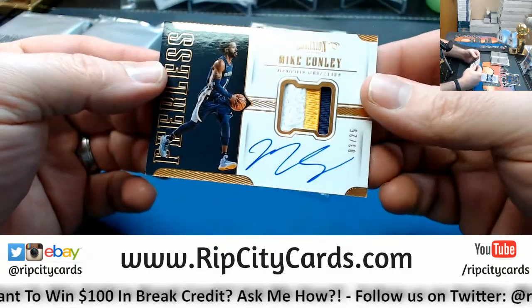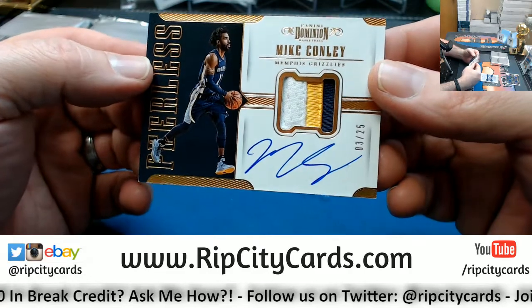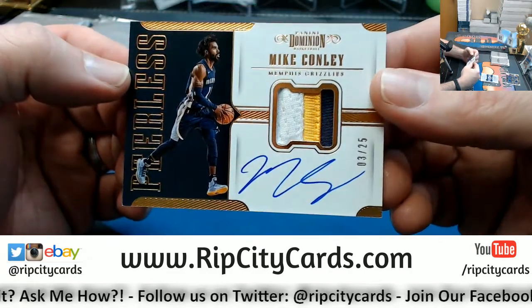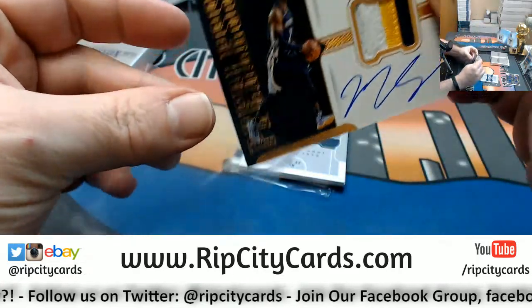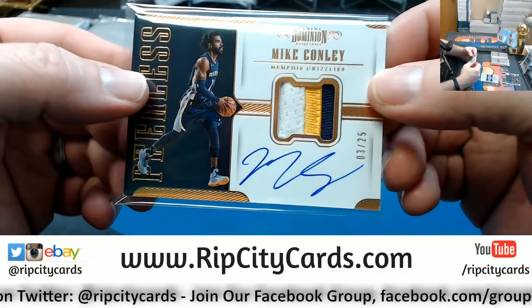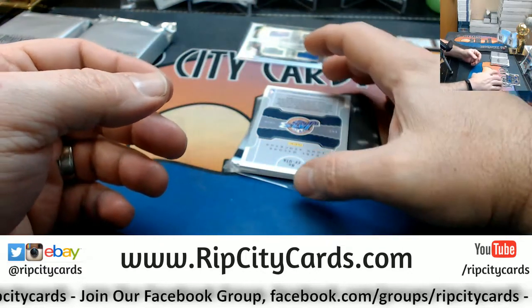Got a Mike Conley autograph. Nice one, 3 out of 25 for the Grizzlies. 3 color on card, patch autograph. Nice looking little bit of action. Dude, this stuff is pretty. If nothing else, this stuff does look nice. I can attest to that.